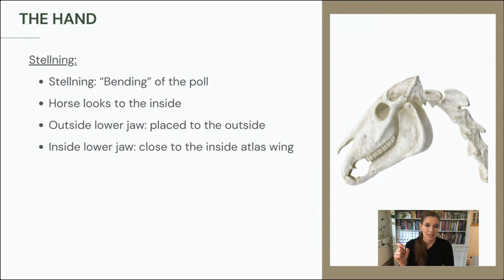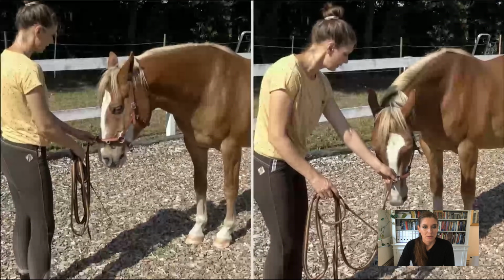And there comes a conflict. If you want to put the horse's skull into the bend, you will come into a conflict with where the lower jaw ends and where those atlas wings are starting. And we need to create a bit of space there so the lower jaw can turn in under the atlas wing. So here I have some pictures just to show you what I mean, and I will show also in the video. So first we lower the head a little bit, and then we can take a stelling, and that is really the flexion of the poll to the right and to the left.